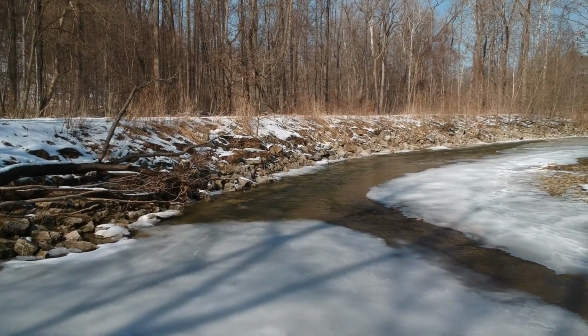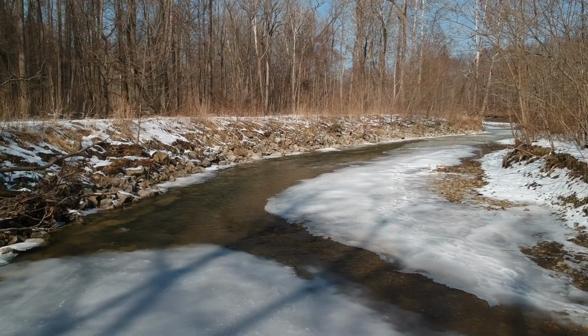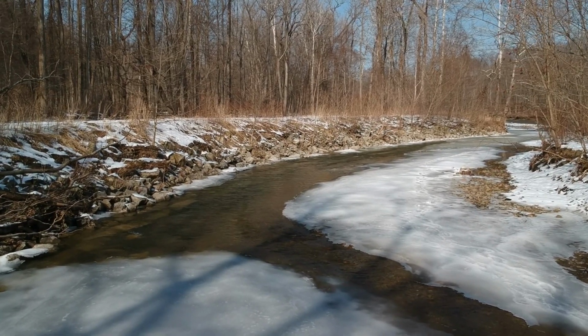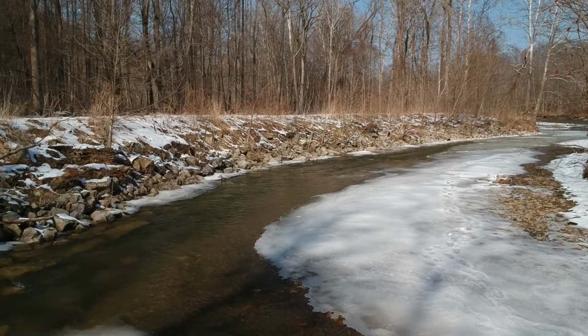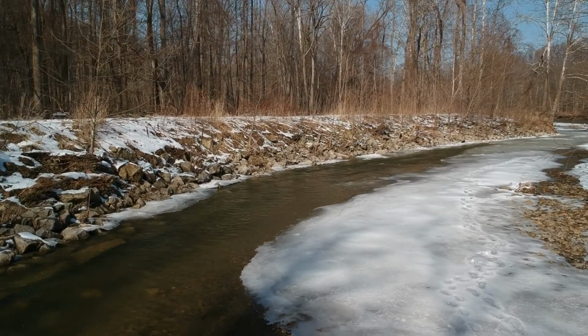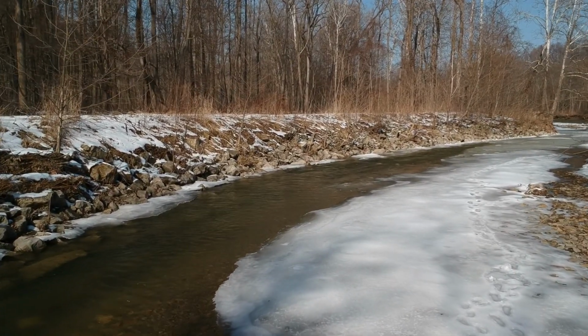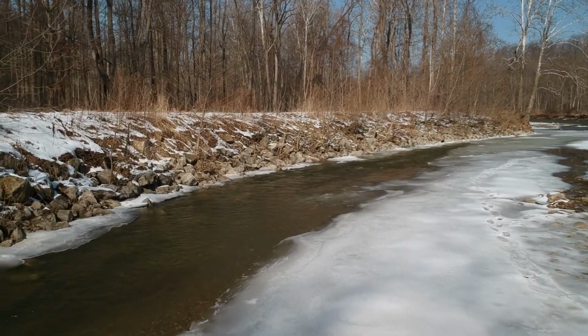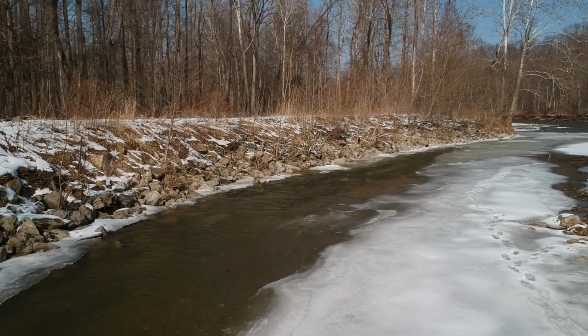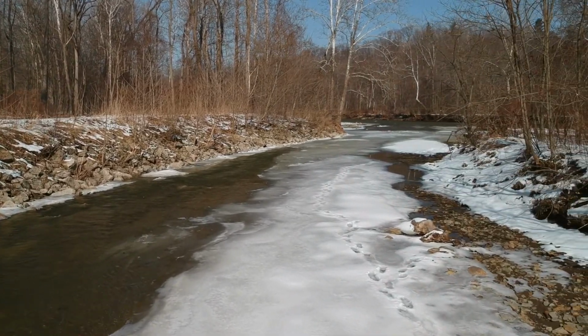I'm probably, I don't know, somewhere between 500 and 1,000 feet away from where I took off at this point. We're just following this running water of the Paine Creek, and around a bend up ahead is the Grand River, which is really running fast.